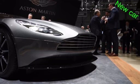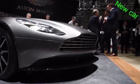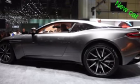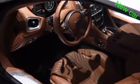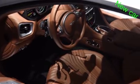Aston Martin also has plans for a V8-powered DB11 and will likely source that engine from AMG. 3 drive modes will be available: GT, Sport, and Sport Plus, which will change how responsive the car is. Performance is bolstered by torque vectoring by braking and adjustable damping.